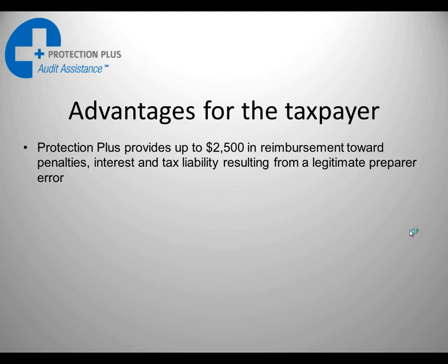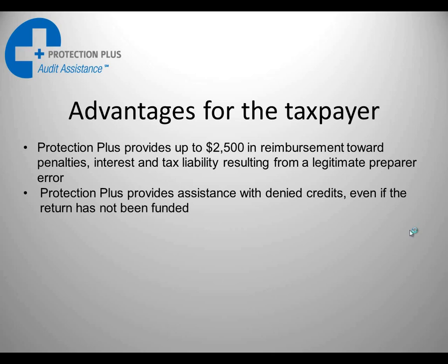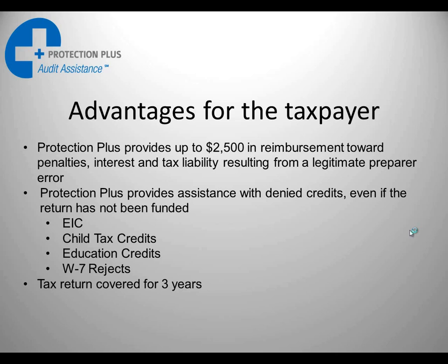Well, first of all, Protection Plus does provide up to $2,500 in reimbursement towards penalties, interest, and tax liability resulting from a legitimate preparer error. Protection Plus provides assistance with denied credits, even if the return has not been funded. So again, an audit can happen at any time, and one of the interesting things to remember is that Protection Plus will step in and champion the cause, evaluate the situation, even if it has to do with an EITC, child tax credit, education credit, or even a W-7 reject. And as we said before, the tax return is covered for up to 3 years.